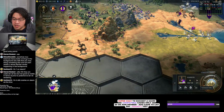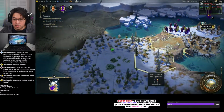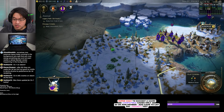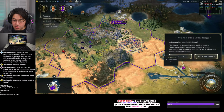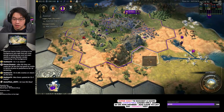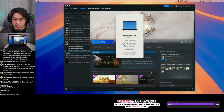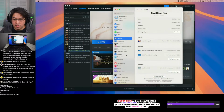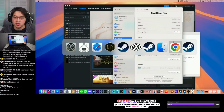I'm surprised that Civ 6 still crashes. What kind of Mac are you on? Are you on an Intel Mac or an Apple Silicon Mac? I remember Civ 6 really testing the limits of thermal performance of Intel Macs. Yep, I think it's the 40 core. Let me just check. Yeah, 40 core graphics version of the Mac.